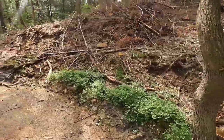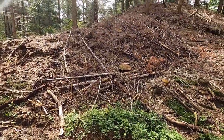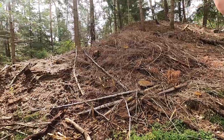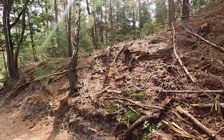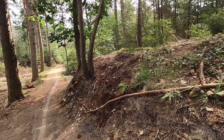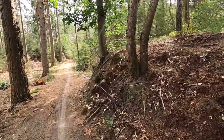Here's another little hill with pine trees. And this sort of forest gets really dry in the summer. Pine trees, they seem to extract a lot of moisture.